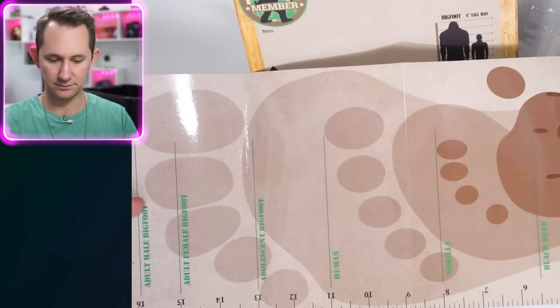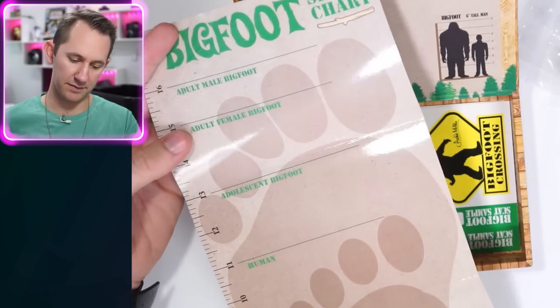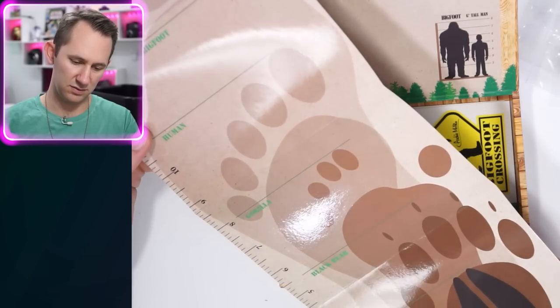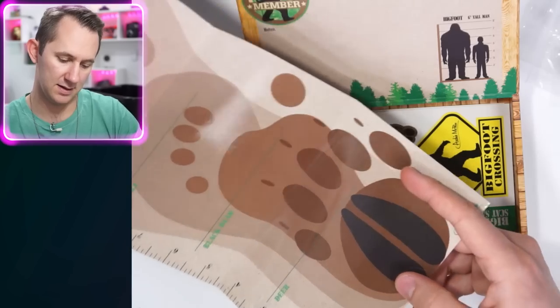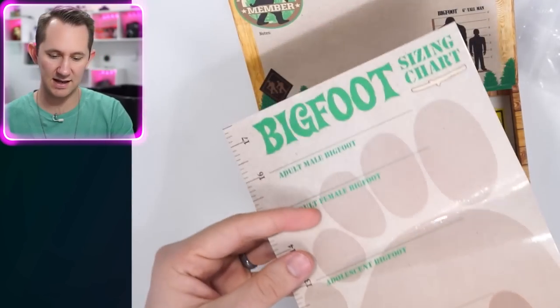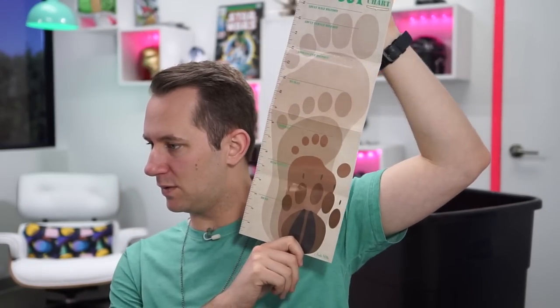Boom. Whoa. So, adult male Bigfoot, adult female Bigfoot, adolescent Bigfoot, human. Oh my gosh, whose human foot is that big? What size is it? Oh, maybe you're right. It just looks so big, but that's how big my foot is. Gorilla. Oh, gorilla has small feet. Black bear, deer. Okay, so that's all the sizes of the feet. So this is as big as a Bigfoot's foot, if a Bigfoot knew what foot was.